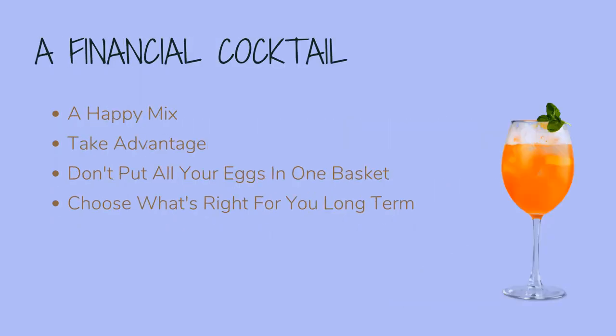A financial cocktail. It's no secret I love a good cocktail or a glass of wine, and my mission here is to make finance fun for y'all. So here are my opinions on the subject of choosing a financial institution.